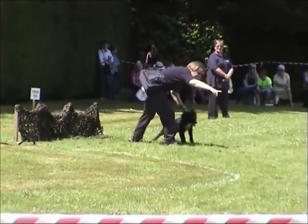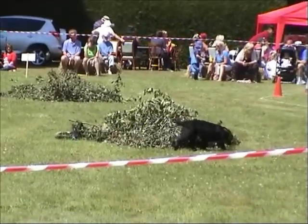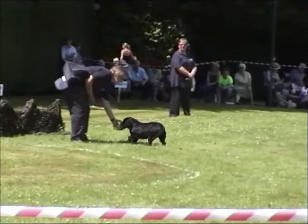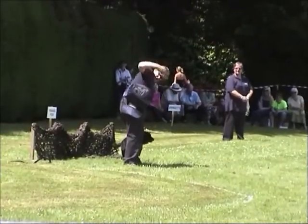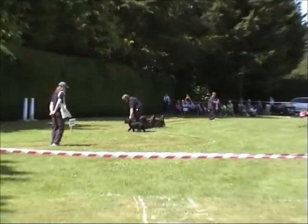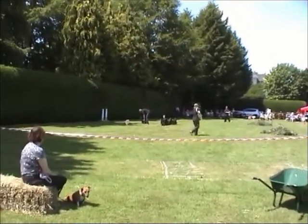Any more? I was able to redirect Ollie into different directions where the game may have landed. Right. So sometimes Polly doesn't get to see the game going down, and also it's not quite as easy as a nice flat field.